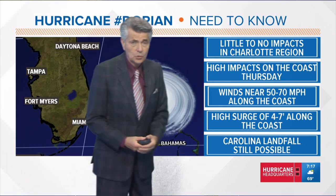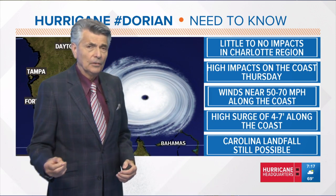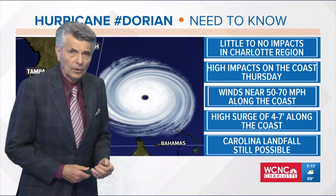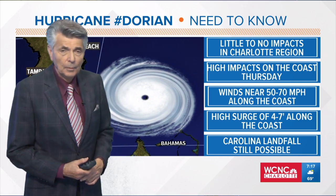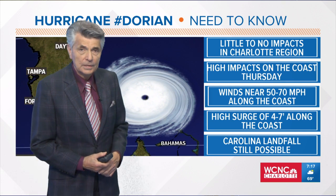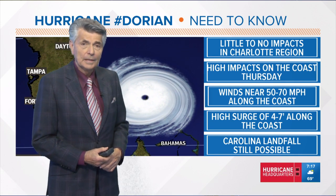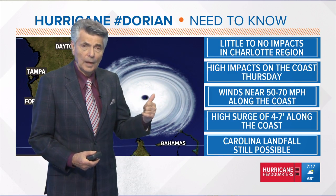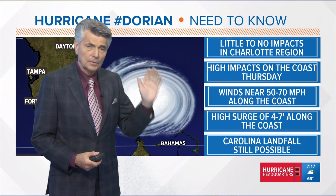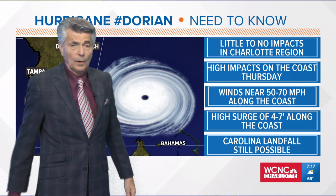Some headlines, things we need to know. Little to no impacts in the Charlotte area. The impacts, I mentioned this a minute ago, I think really would be some very gusty winds. And if you want to talk about areas that we're concerned with, that would be Rockingham, Wadesboro, Monroe, all the way down towards areas in Chesterfield County, Pageland, Schrock, Chesterfield, all the way to Albemarle, up around areas from Concord to Charlotte, Monroe, Matthews, Mint Hill.